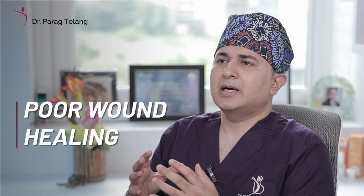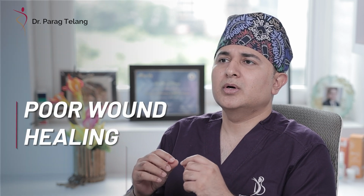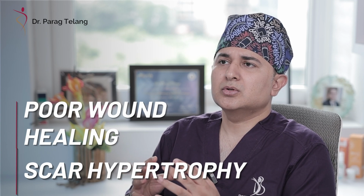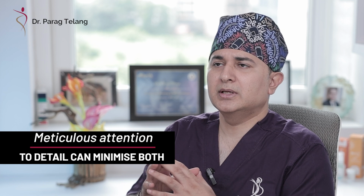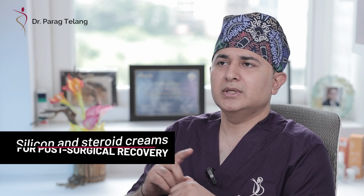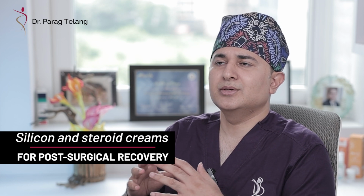Some patients have a tendency for poor wound healing. Sometimes their scars tend to thicken and that is called scar hypertrophy. Some patients also have the tendency to form keloids, which are like thick elevations on the incision line. Both of these can be minimized by meticulous attention to detail when the wound is being closed, and then in post-surgical recovery you are given silicone creams to use, you are given steroid creams to use, and we also prescribe something called a silicone tape which ensures that you heal without any problems in your scarring.